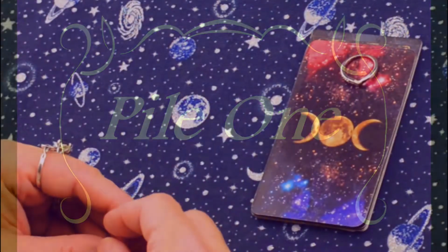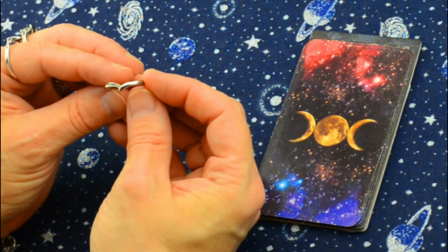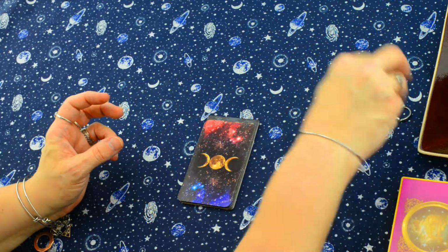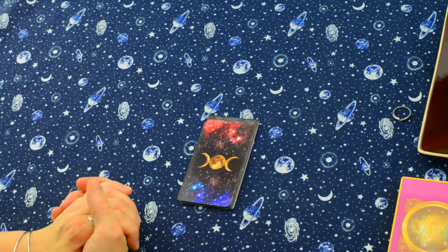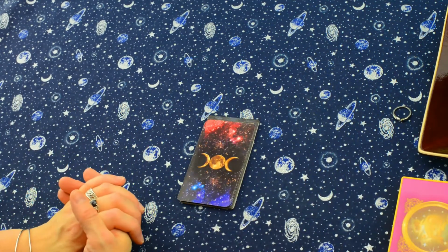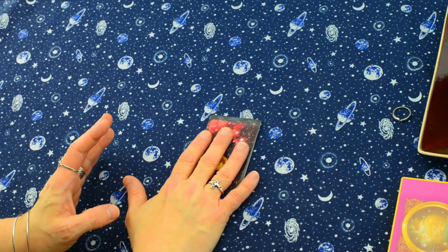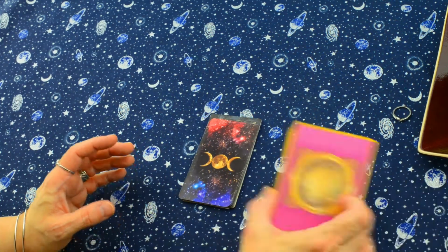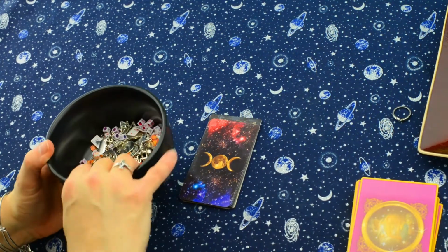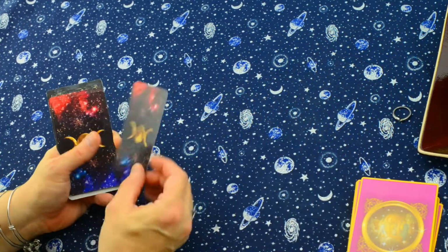Hello, pile 1. Welcome to your reading. You are the ones who chose the ring with the nice little swan heart-shaped diamonds in it. Remember, this is on what is blocking the relationship or holding it back in some way, shape, or form. We have our pile of cards that we chose earlier, and then we also have the Love Oracle cards, and we have some charms that we'll pick later. All right, so let's see what we've got here.